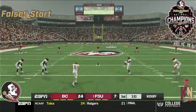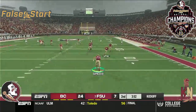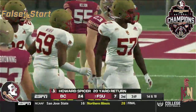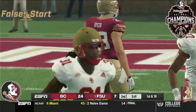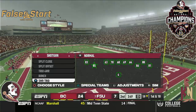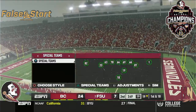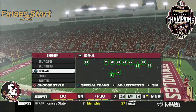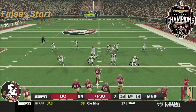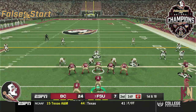Boston College gets set to kick this one away. Nice kick, plenty of distance. He's taken down at the 19-yard line. The quarterback threw an interception on their last drive. Let's see if they can be more successful here. This quarterback can make good passes. He just needs to focus on not forcing the ball to his receivers.